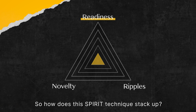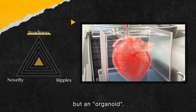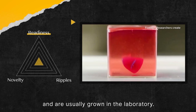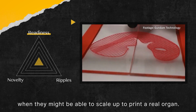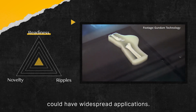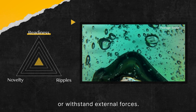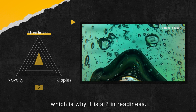So how does the SPIRIT technique stack up? The organ printed by researchers from Tsinghua University is actually not quite an organ, but an organoid. Although they have the essential characteristics of an organ, such as muscle construction in this case, organoids are much smaller and are usually grown in a laboratory. In other words, it's just a proof of concept for now. The researchers didn't say when they might be able to scale up to print a real organ. There are still hurdles to overcome before the SPIRIT technique could have widespread applications. As the researchers pointed out, structures printed with the soft microgel-based bio-ink may not be strong enough to hold their shape or withstand external forces. It is clear from this that the technology is still at a very early stage of development, which is why it is low in readiness.